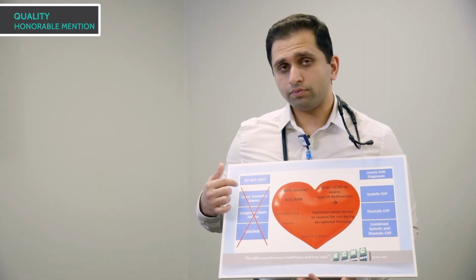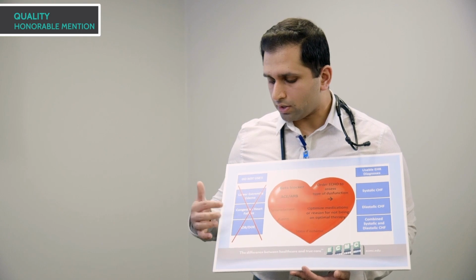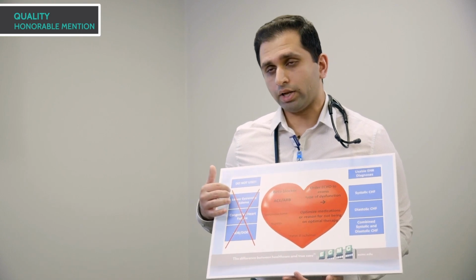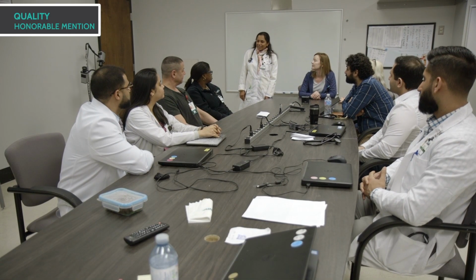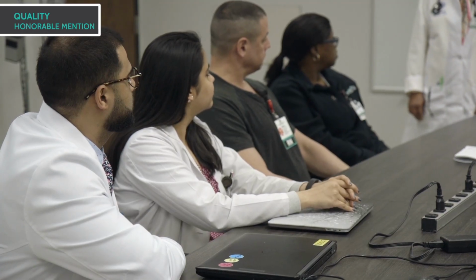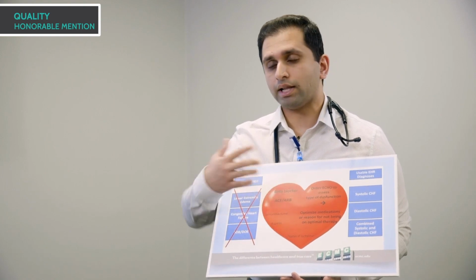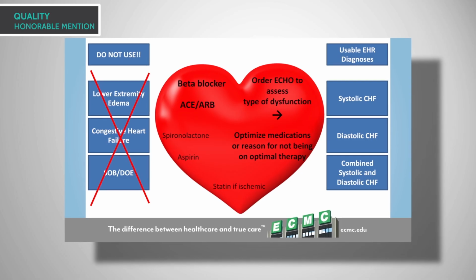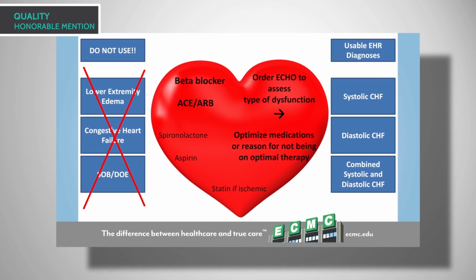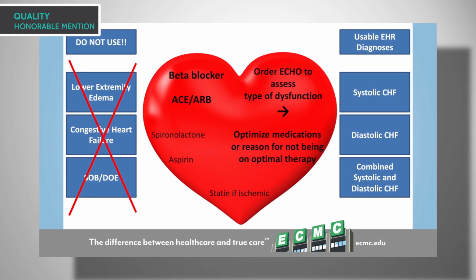It encouraged resident physicians to look specifically for symptoms that we would see in heart failure, like shortness of breath or swelling in the legs, and rather than document them individually, combine those symptoms to suspect the diagnosis of heart failure, and that should prompt them to order an echocardiogram to classify the heart failure. The flyer also prompted physicians to start guideline-directed medical therapy when necessary.